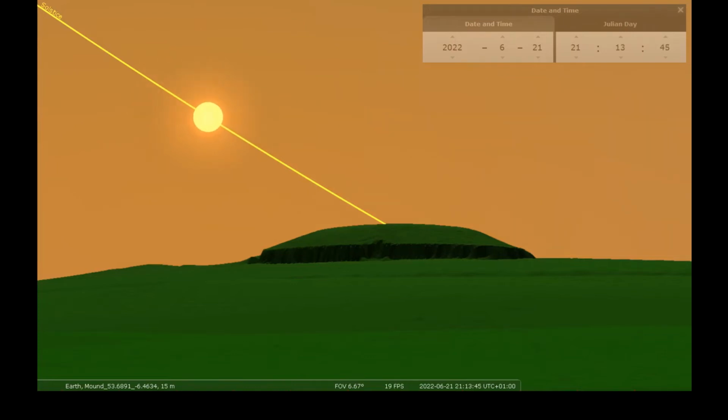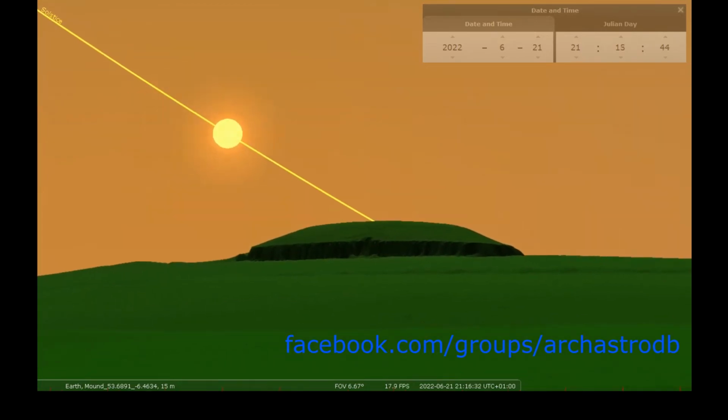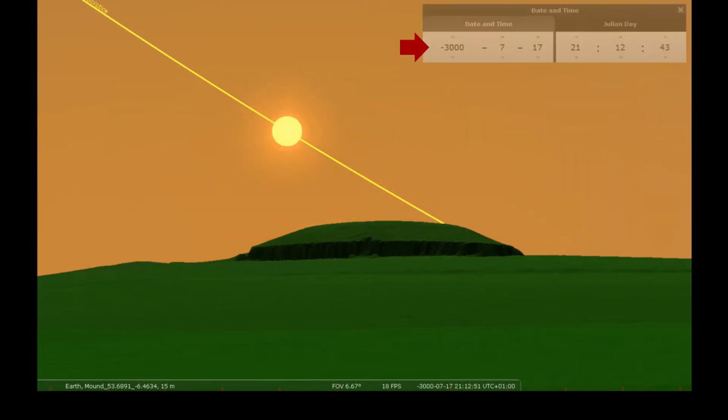Now, as I looked at this, I wanted to know how the situation would be different in the Neolithic. And there was a little discussion on this on the Archaeoastronomy Database Facebook page. And it turns out that in the Neolithic, let's go to about 3000 BC, and we will adjust to the summer solstice of that date. Of course, it doesn't correspond to June 21st anymore because of how the calendar works. For this time period, you need to adjust to about July 17th.